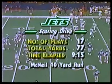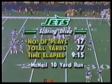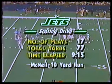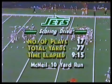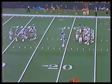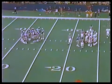Well, Joe, last week the Jets came up with a big play against Houston. In this drive, which went 77 yards and consumed 9 minutes and 15 seconds, they showed that they can go either way. Oh, yeah. Well, they've been consuming a lot of time. They lead the AFC in time of possession with 32 minutes.